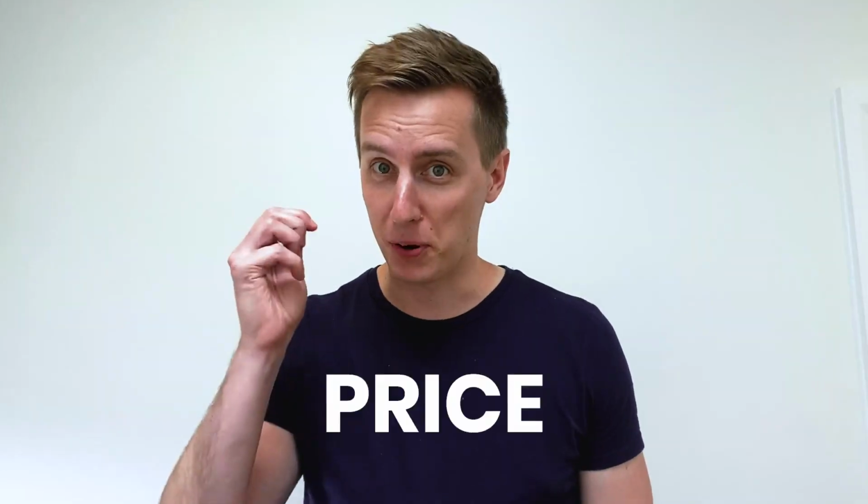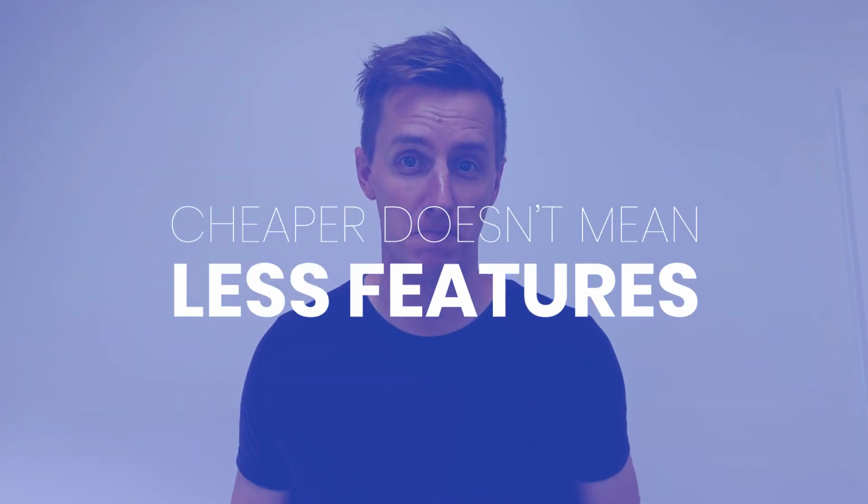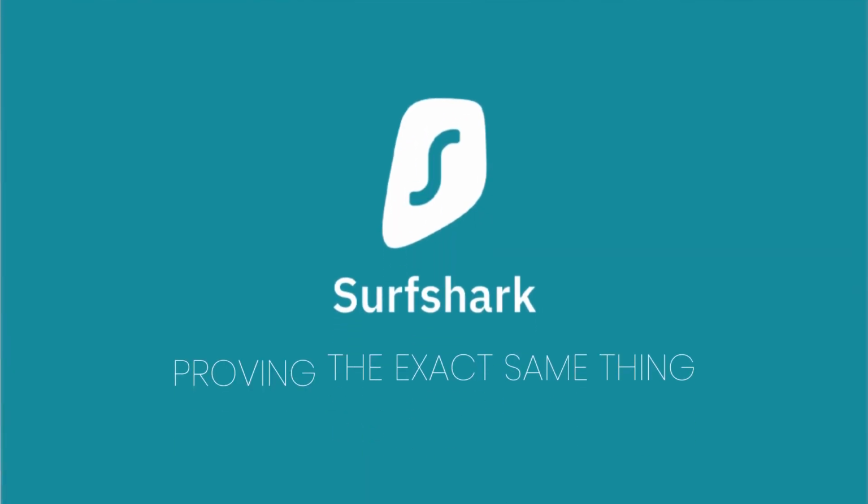Next, we're comparing price. This is quite straightforward. The cheaper the better. But bear in mind, cheaper doesn't always mean fewer features. And Surfshark comes out proving the exact same thing. Whilst it's the cheapest, it's full of amazing features.